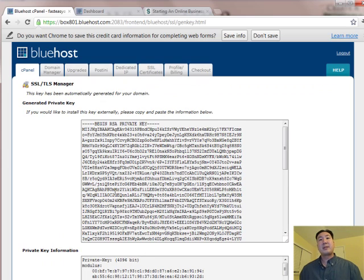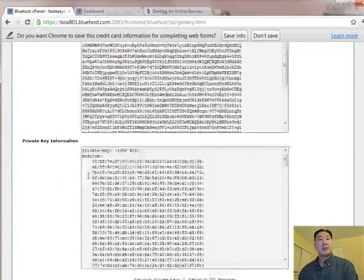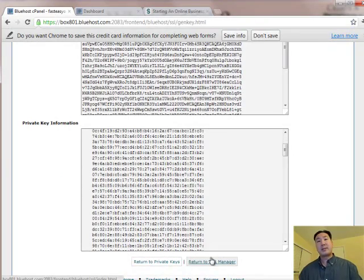Okay, so these letters and numbers are just your private key. It's not really important what they are at this point, but just know that these letters and numbers are a part of what makes your website secure. So once this is done, I'm going to go ahead and return to the SSL Manager.